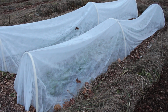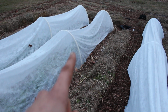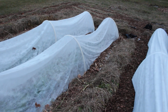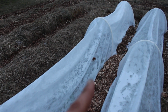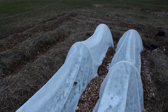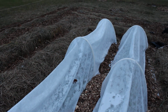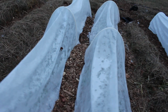Able to look into the tunnels, we've got some nice lettuce still growing in here. The mustard greens are cut back, ready to start regrowing when we get enough daylight in February. Also have some nice greens growing in here, some turnips, radish, and green garlic, which is just hardneck garlic, but you harvest it like a little green onion. It's really good fresh, raw, or you can cook it up a little bit.